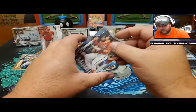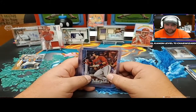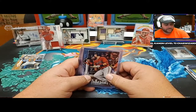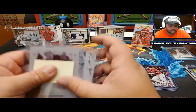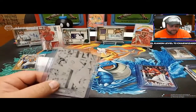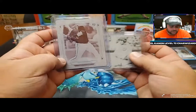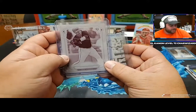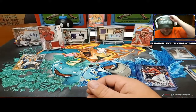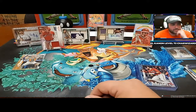I don't have a whole lot of 101s. I have these two printing plates here. These are not $20 because I have them on eBay. They're selling for less than that. But Victor Reyes out of Series 2, and then this was from Bowman Sterling last year, Jake Cave printing plate. Plus I got Rougned Odor in the name patch. Now I've got this sweet David Dahl 1 of 1. That's pretty swanky.